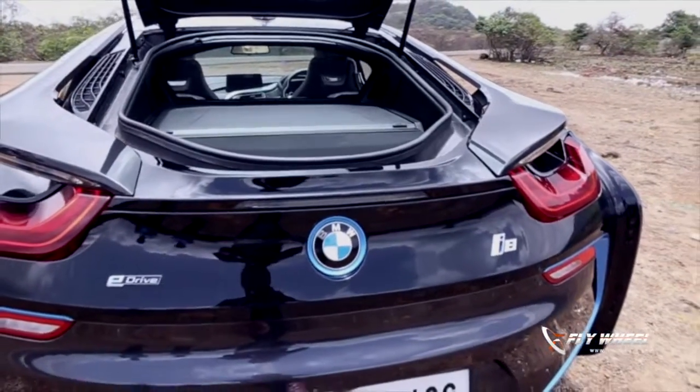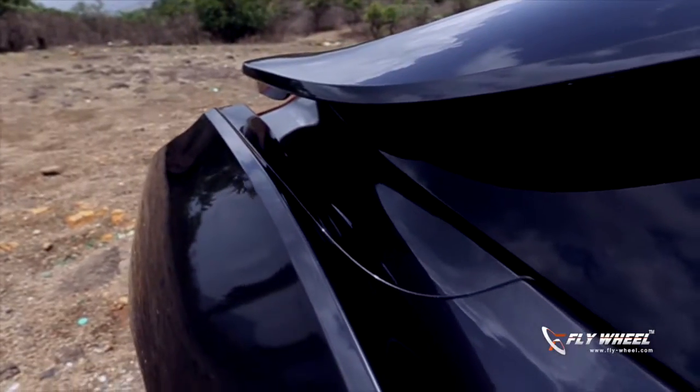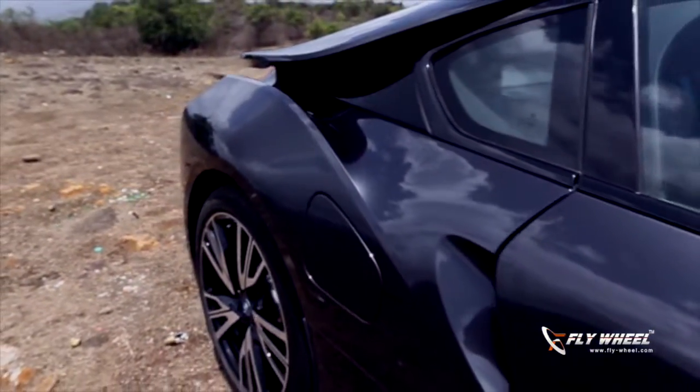Overall, the design identity and the proportions have been carried on from the M1 design, and placed in a very futuristic way, and BMW designers have been very successful in making this car very unique and attractive.